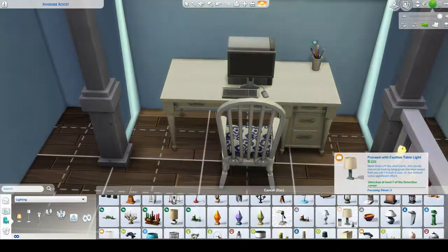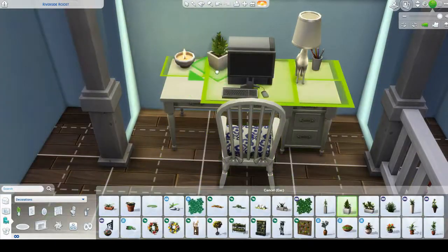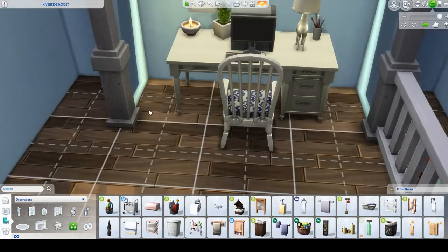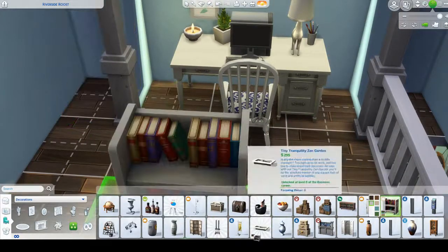I just pictured the woman living here being interested in all types of different creative things, and writing being one of them. So that's why the computer's there, and a little calendar as well. And then the corner there, I think I just filled it up with bookshelves. I did a little reading nook kind of area.